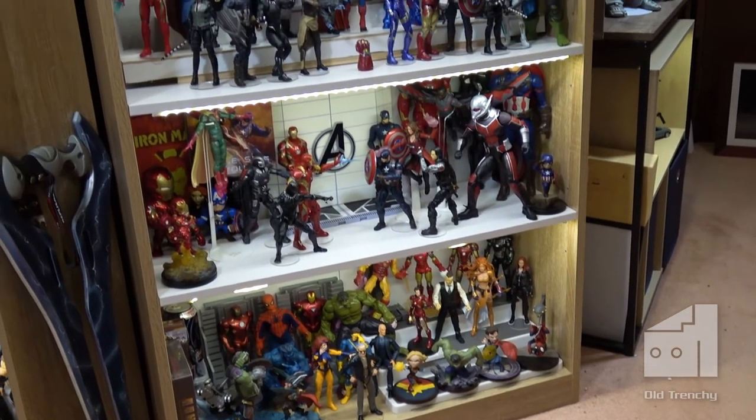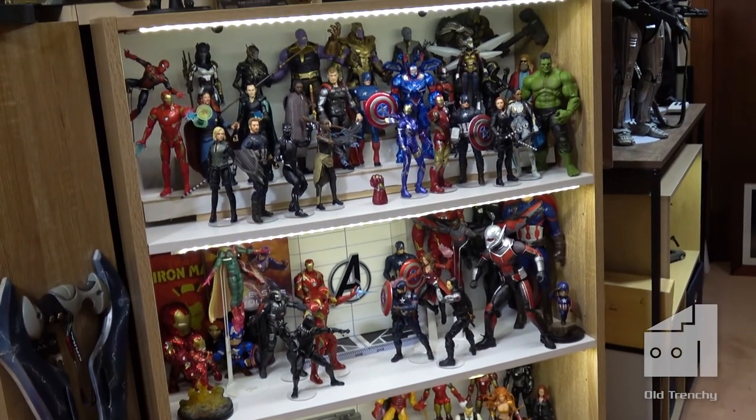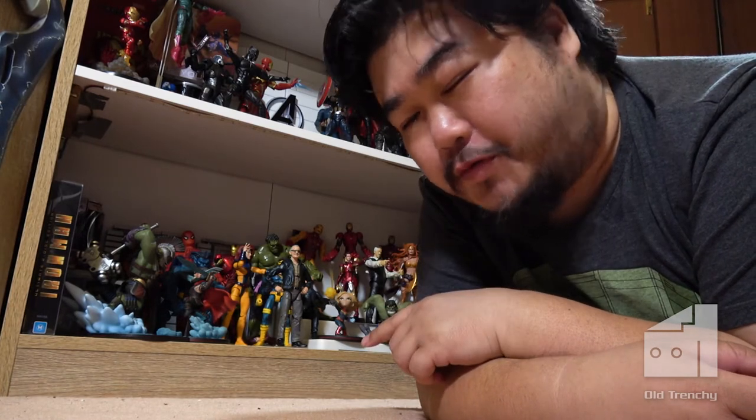I'm still in search of random Marvel Legends figures, some that are eluding me. One I got a refund on because the retailer sold it off after they ignored my order for like 2 weeks. But I have a couple of additions on the bottom shelf here.